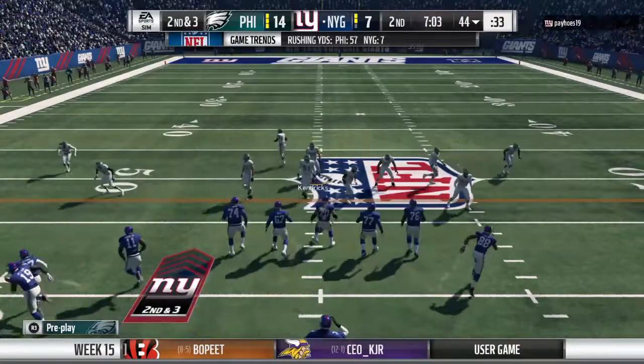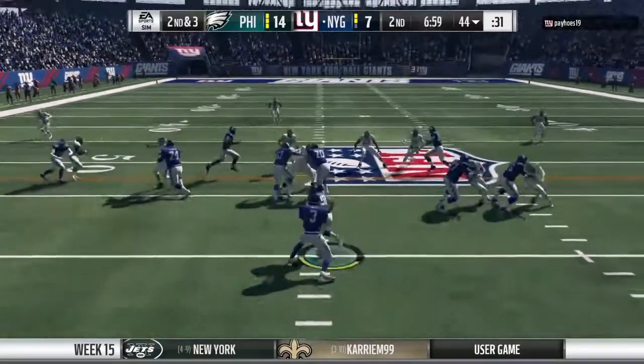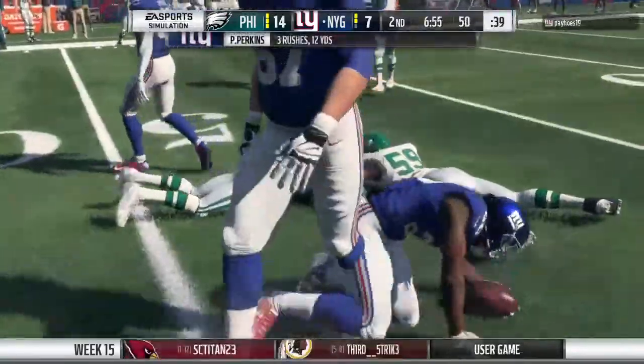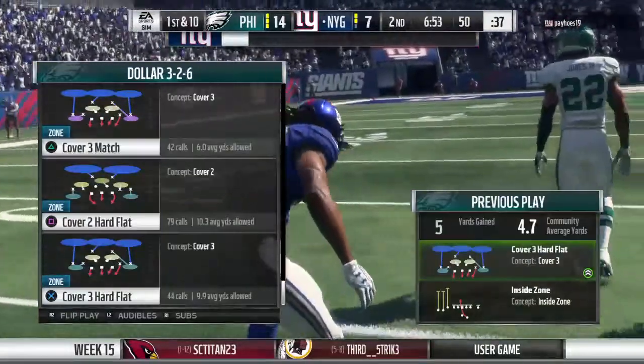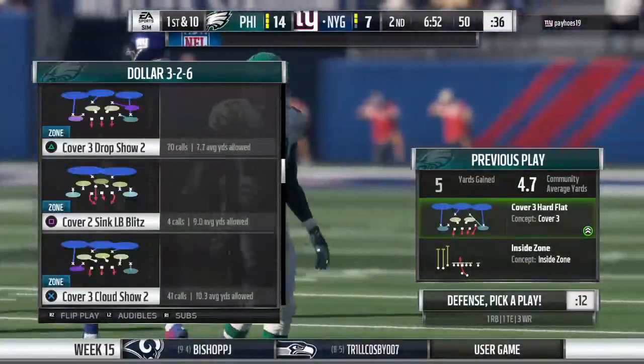Everyone's got to be able to catch the football. Doesn't matter what position you play, but if you're on offense, be aware a ball may come your way. Matt Perkins, and he'll get it out to midfield. Looks like they'll spot it right at midfield at the 50. They get 5 out of that one, and it moves the chains.